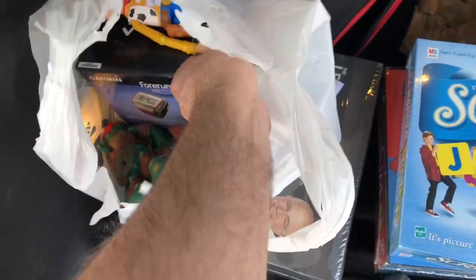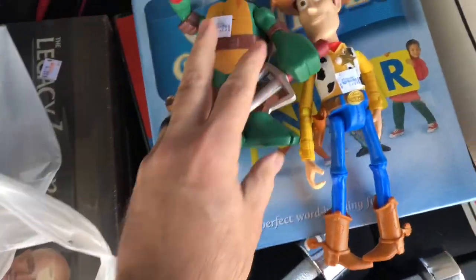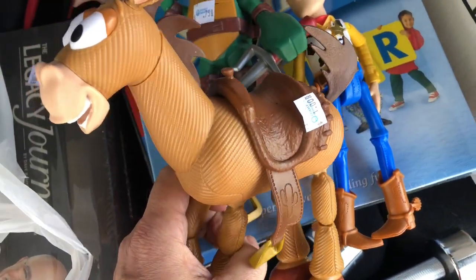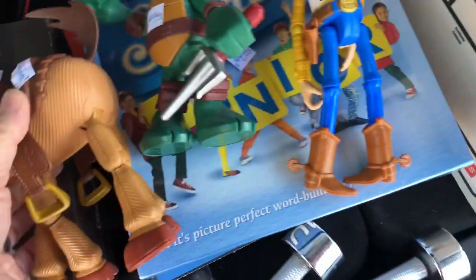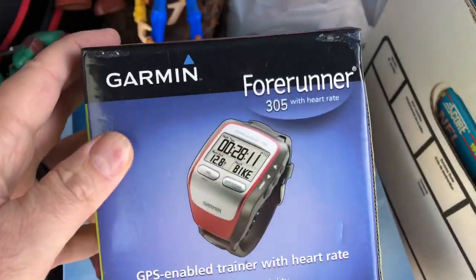This was the other stuff I got today. So I got a few things for my booth. Stuff like this always sells, and I will pick these up for, we got 75 cents, we have $1, and of course we got Woody's horse as well. Doesn't say Andy on his foot. But pick these up for 75 cents to $1, and these sell anywhere from like $3 to $5 in my booth pretty easily. And the last thing I picked up was this Garmin Forerunner.